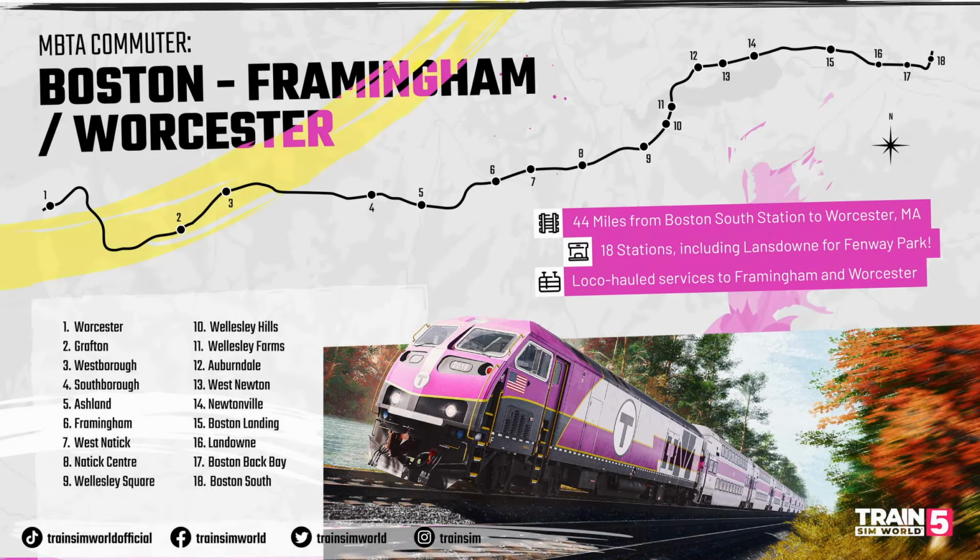Taking a look at the actual route itself, Train Sim World is back in Boston. This northeast New England city plays host to plenty of commuter and long distance railroad traffic from two large stations, Boston North and Boston South. This route add-on features services running out of Boston South.